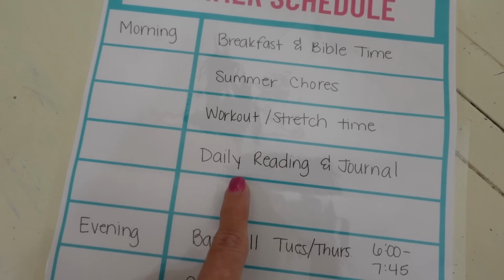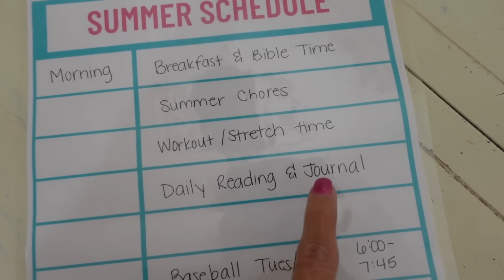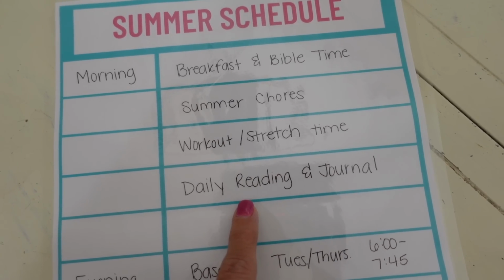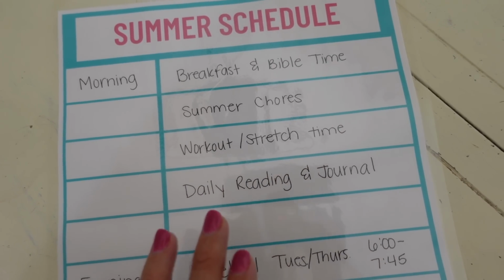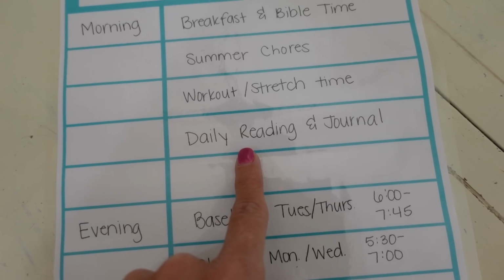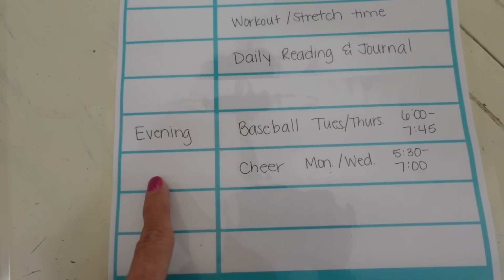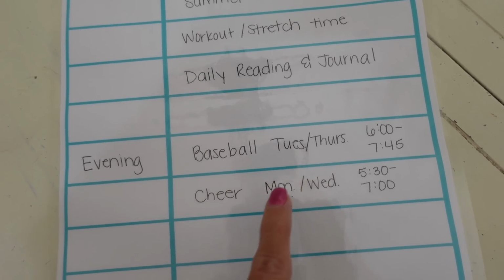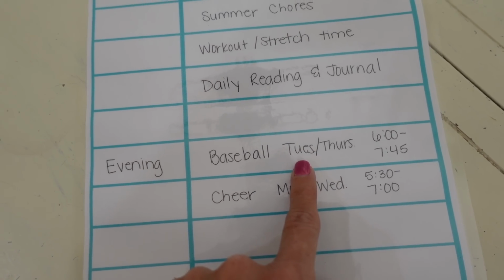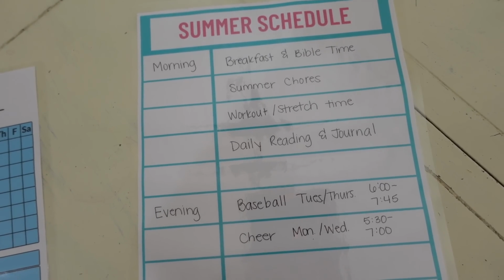And then their daily reading. They both have reading that they have to do for summer reading and journal. So Gracie June's going to keep a journal, but for Kaysen's summer reading, he has an article and he has to do notes and things like that with that. So he knows what he has to do for that. Like I said, he's got an article to read. Gracie June has a couple of chapter books that she's going to be working her way through. And then like I said, in the evening, we have baseball Tuesdays and Thursdays, and then cheer on Mondays and Wednesdays. And then we'll either do Tuesday or Thursday for tumbling when we can do it. So that is our little summer schedule.